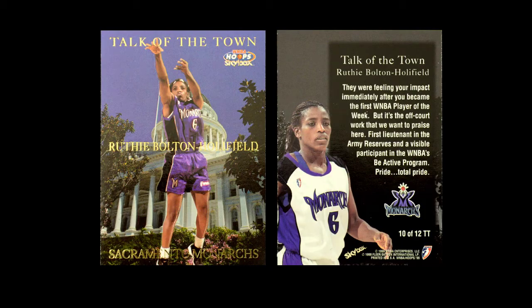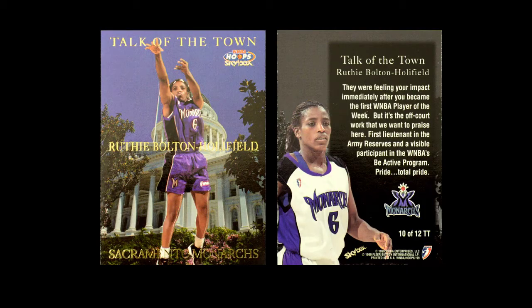So this is a picture of the player, a cutout of the player, against a picture that relates to whatever town she plays in. And with the chromium finish, it looks pretty cool. Unfortunately, the chromium image is usually almost overpowering the particular player on the front, and so it can be difficult to see the player until you move it just right to where the chromium actually lights up, and then the player stands out a little bit more. But it doesn't matter because it's a really beautiful card and it's covered with gold text.